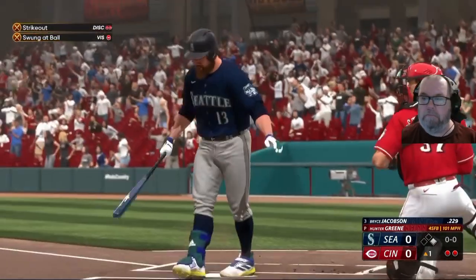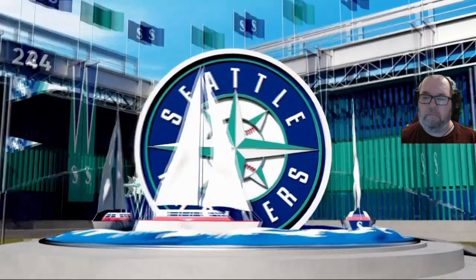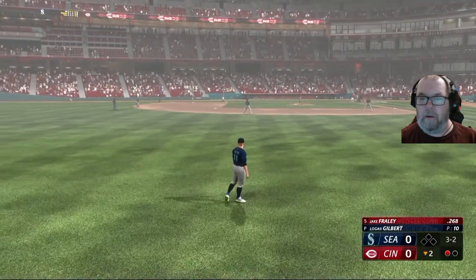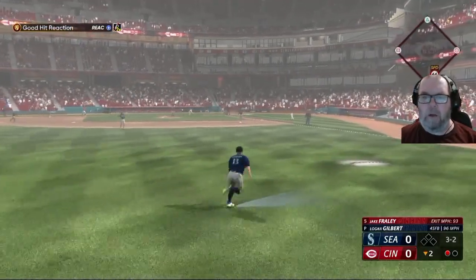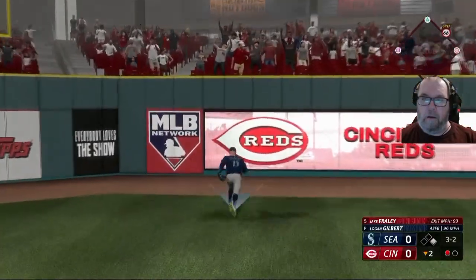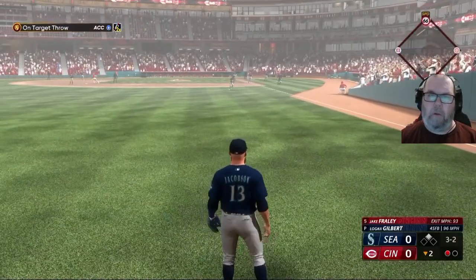Blew the fastball right by his bat first. Bases empty, one away. The left fielder, Jake Fraley, one run batted in yesterday, has a 3-2 count. Wow. Now he'll turn for second. That's a double.